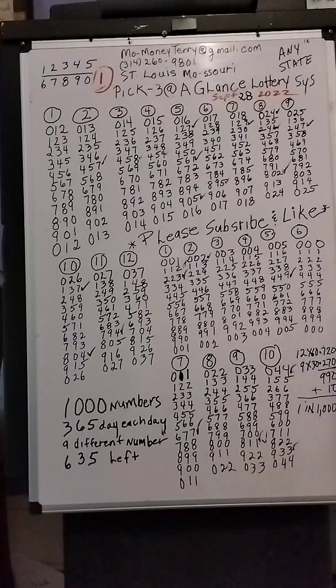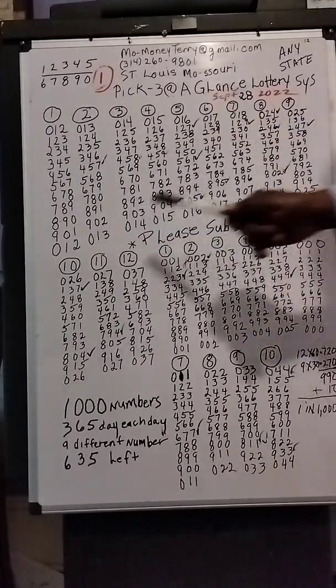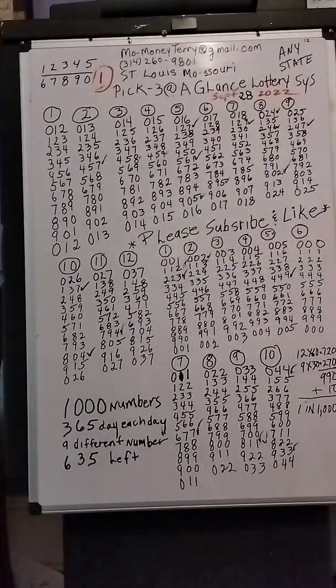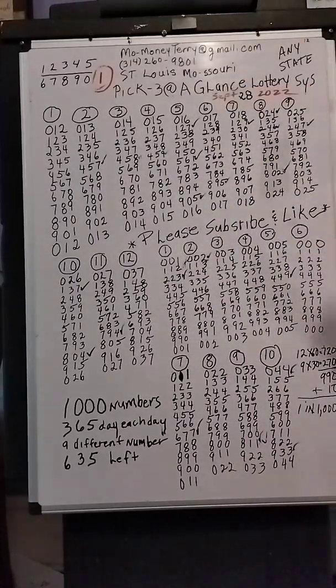Your 1 in 1,000 odds. Your chances of winning is going to always be 1 in 1,000. And these numbers here are going to always rotate by the law of average. And you got your eye on each one of them numbers as they rotate, knowing what they're doing, why they're doing it, and what column they're going to fall off of. All right?